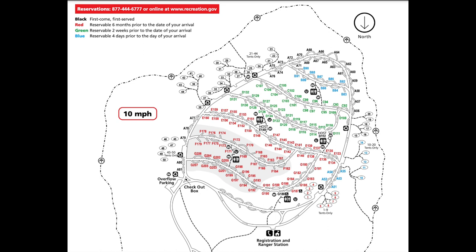So 2 weeks out, they take 25% of the remaining reservable sites, and you can reserve those 2 weeks out. That's for the people who don't want to plan as far in advance. And for the people who are really last minute, the last 25% of the remaining reservable sites come out 4 days prior. This was something that they brainstormed and came out with based on a lot of surveys and feedback, and it's something they're trying out for 2023.